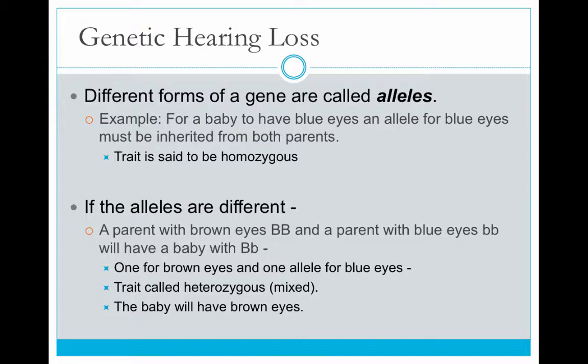For example, for a baby to have blue eyes, it needs an allele for blue eyes from the mom and from the dad, and the trait is homozygous. If the alleles are different, for example, if one parent has brown eyes, big B, and the other has blue eyes, little b, they will have a baby with big B, little b, and the phenotype will be brown eyes. The trait is heterozygous, it's mixed.